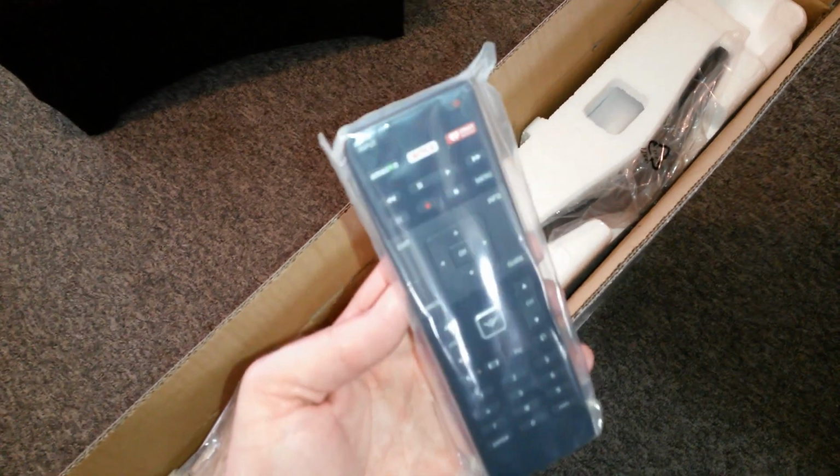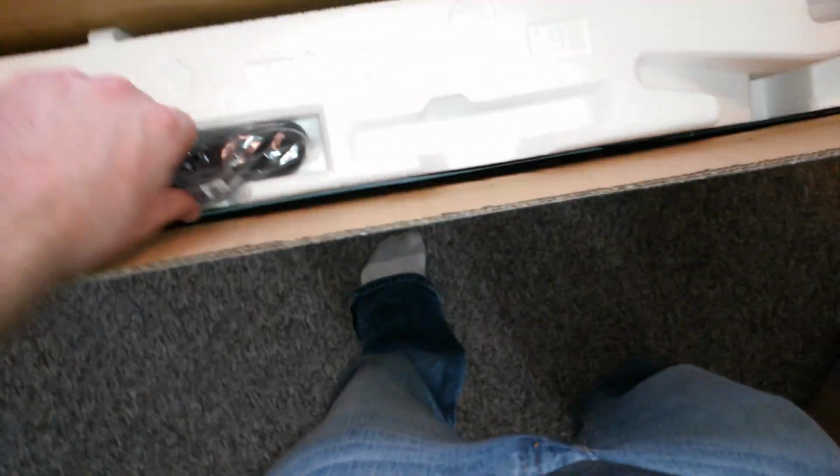Oh, there's the remote. Oh, nice looking remote, too. Cool. The plastic on there is hard to see. But here's the two mounts for the TV. So there's a power cord, and some screws, because I have to get a screwdriver, but that's fine. And there she is, the TV.